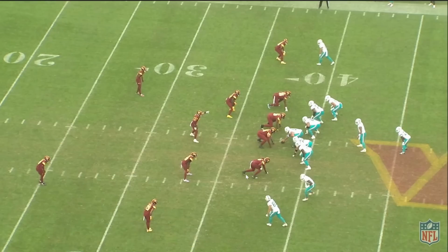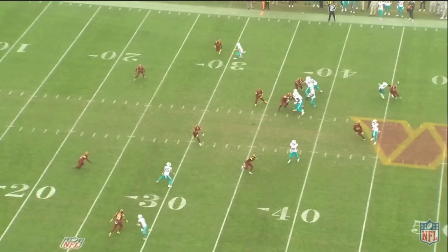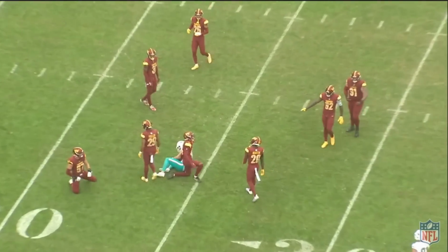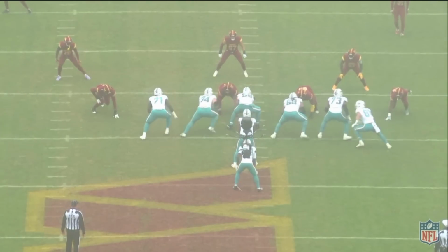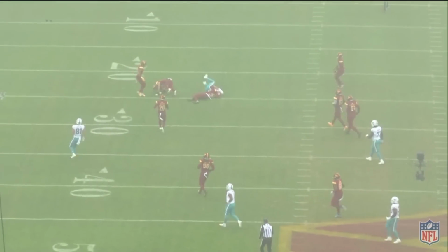Again, nobody better at seeing these kind of hook, curl defender spaces, areas of the field. You know, on the quarter roll, nice, easy chunk, just puts so much stress on a defense. And again, he just makes the right read every time, it seems like.